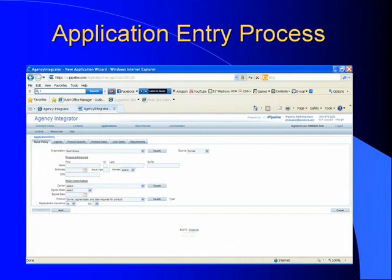So we're going to start off with the application entry process. The entry process is you just click Applications, Actions, then New Application. And we need to be sure that all information you have on the client and application is entered into Agency Works. If being submitted through central processing and information is missing that is required, the application will not be submitted to the carrier for processing.